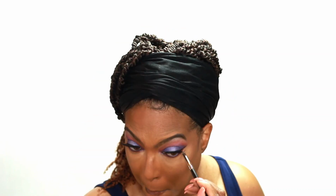Since I already have a purple liner on my eye, I'm going to go back into this shade Kingdom, and I'm going to use this to smoke out my waterline. This is a very pigmented palette. I love it.